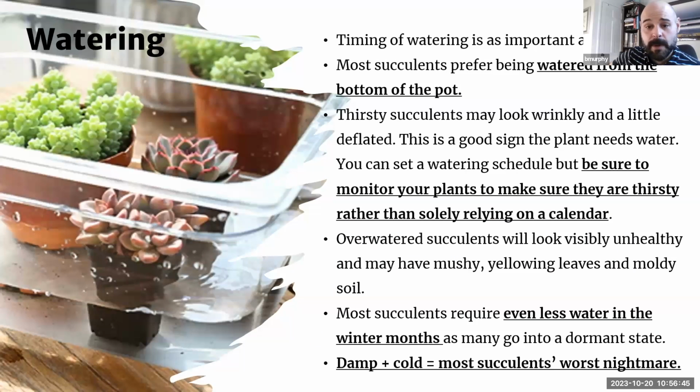Watering is another really important consideration and something that can really mess people up. It's important to remember that most of these plants do not need large amounts of water in order to thrive, and that the timing of that water is as important as the volume you're providing. It's recommended that you don't water on a schedule. So don't just say that you're going to water all of your houseplants every Friday morning. Really, you should be looking at your plants to understand if they're thirsty rather than relying on a schedule.